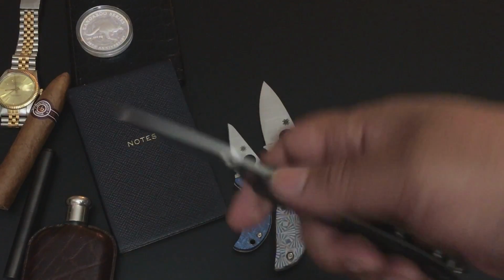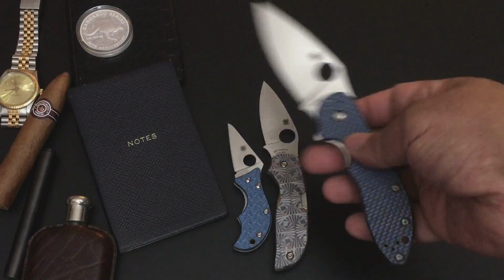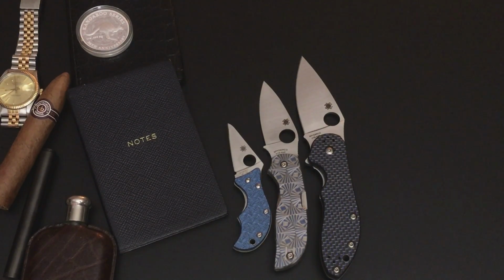XHP steel. This is kind of a smaller carry for me. But man, I really love this carry. It's all blue, but it's going to be a happy day. Sunny in the 80s, low humidity. It's Tuesday. I survived Monday.